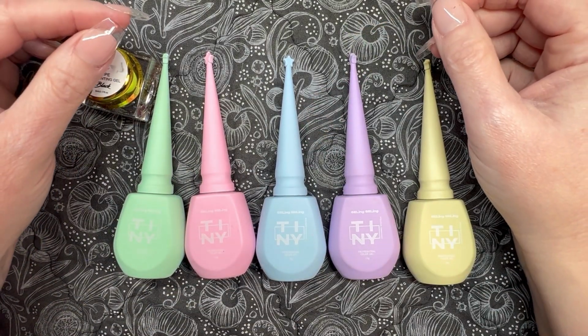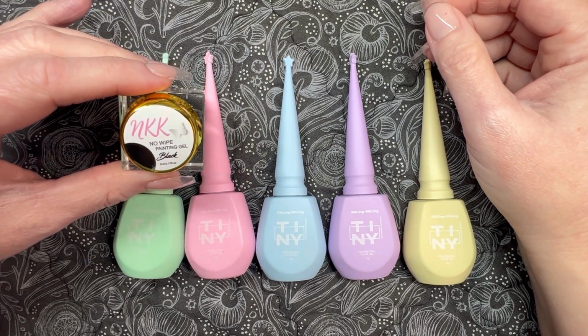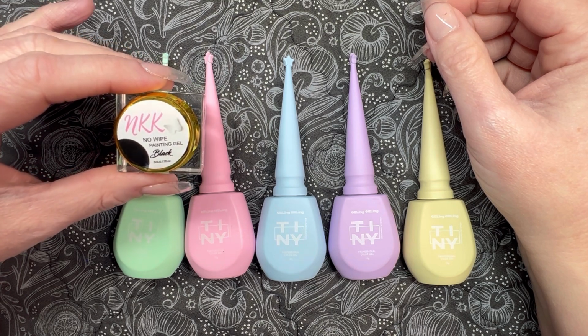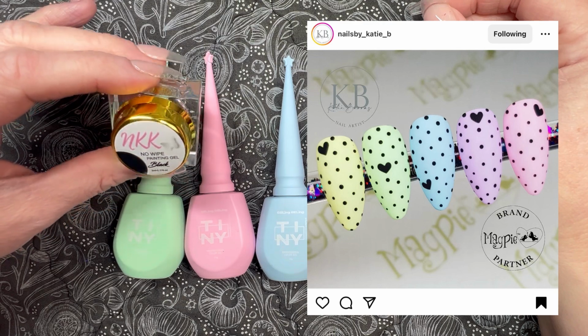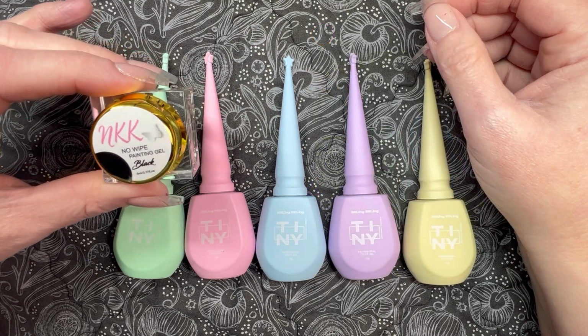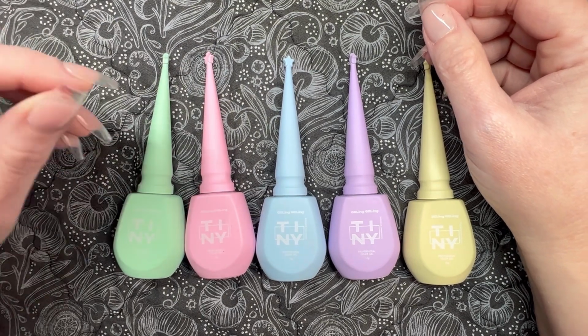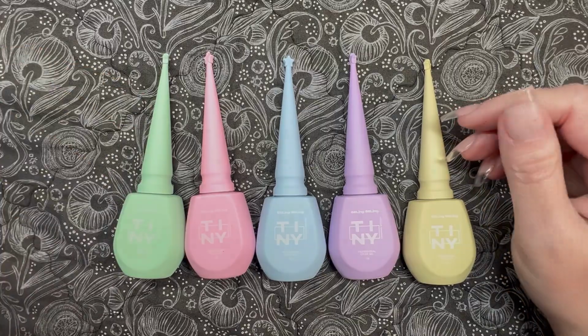So I'm going to do a little pastel set with some black gel paint, which I'm going to use for hearts and dots. I found this cute little set on Instagram. I will definitely link the nail artist for you. This is not my design, but when I saw it, I was like, I totally need to recreate this because this is totally my kind of Valentine's mani. Honestly, I feel like I could do a pastel gradient any time of year for any reason. I just really love pastels.